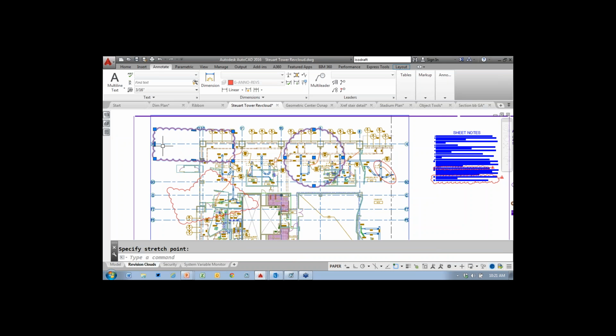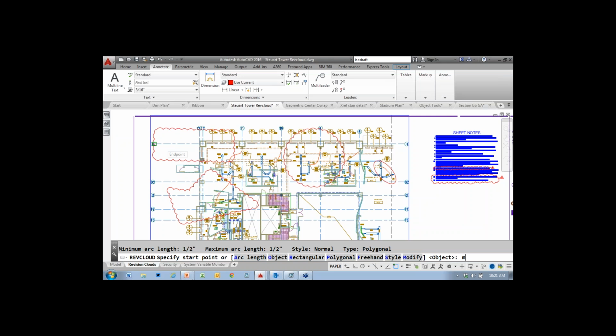Big Augie wish list request is the ability to combine revision clouds. Let me show you what I'm talking about. I'm going to go back in the RevCloud command. I'm going to say M for modify, which may not be the option that you would think that you would use to combine revision clouds. Let's say I want to draw one off of this. Let's undo that. Let's turn off our object snaps. You can see it grabbed that line. That's not what I had in mind. And let's come back to the original.